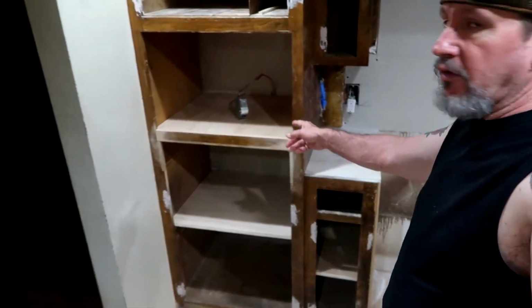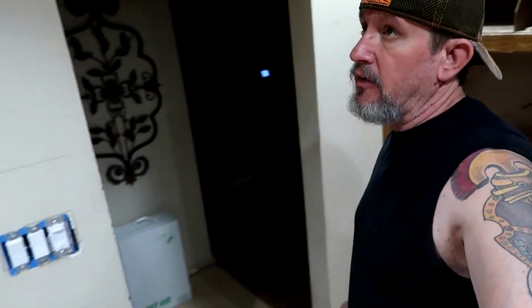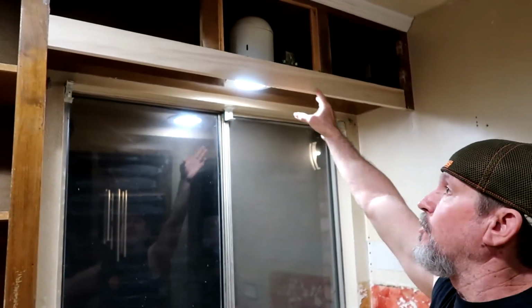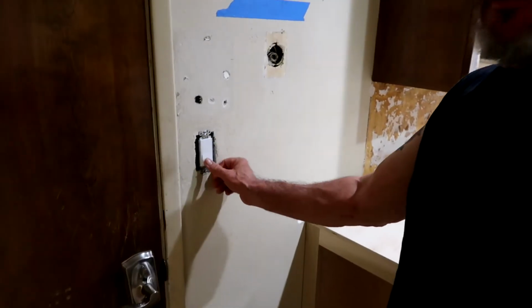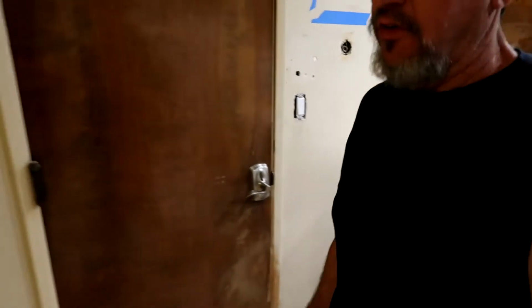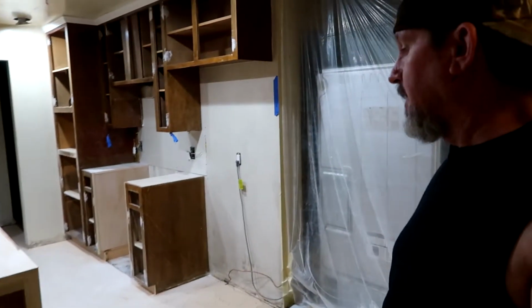They worked on the shelves here, where there's gonna be a microwave now. And then they just put a straight piece of wood here instead of the curvy frou-frou thing that was up there. My wife didn't like that. Put these rocker switches in, which are a lot nicer, and so it's coming along.